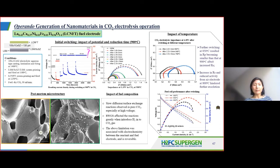We also look at the impact of fuel composition. So just briefly, we saw that when we do the CO2 electrolysis in pure CO2 gas at high voltage, we have a limitation, probably from slow diffusion or surface reaction for CO2 reaction. And this has really limited the performance.